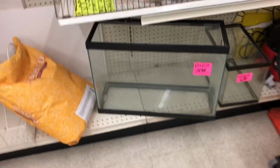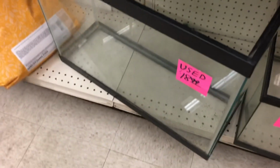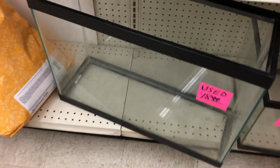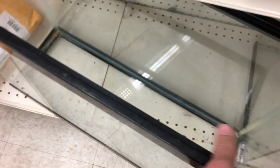I am very likely going to have to buy this tank, buddy. What are we going to use it for? Well, we'll use it for a future project. This is a 15 tall. It was used for hermit crabs. Never had water in it. Has a tiny little melted area there from a light, but other than that, pretty awesome shape.